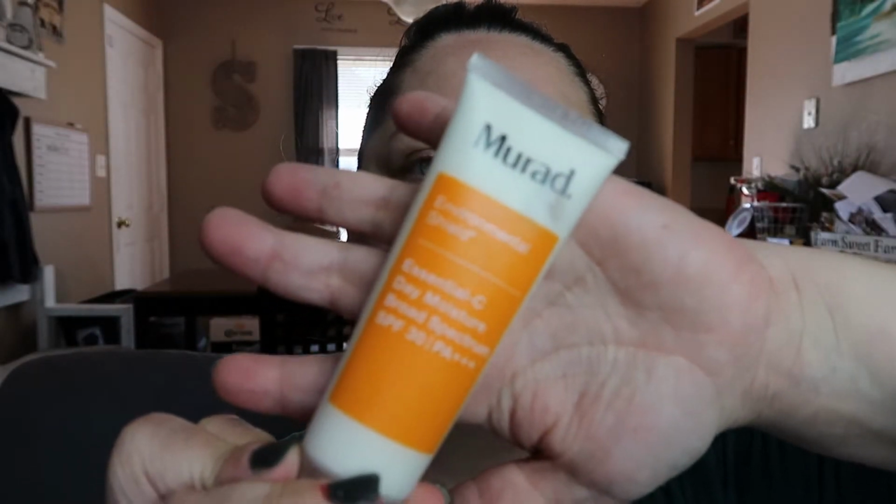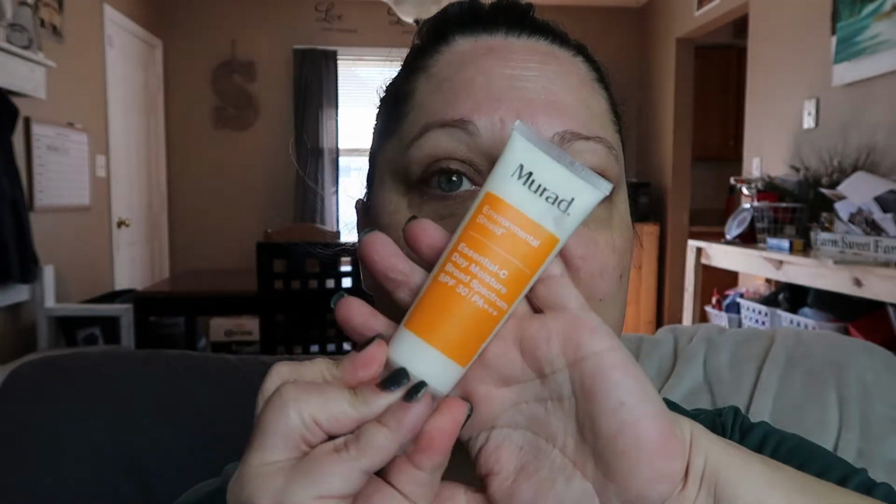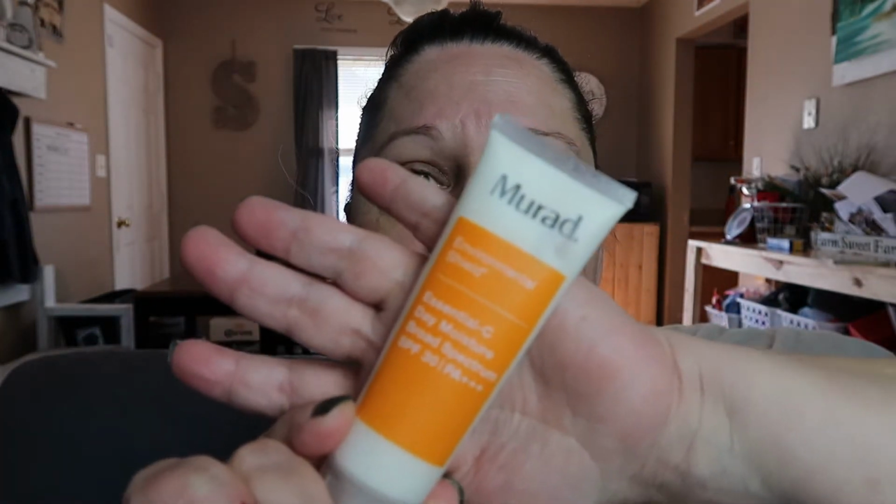The first thing that I always put on, and what I've really been loving lately, is this Murad Essential C Day Moisturizer with SPF 30 in it. I generally always put some kind of SPF moisturizer on my face first, and I've already done that. So I'm just going to show you what I put on my face first. I like to put my moisturizer on and then give it a couple minutes before I start putting anything else on. I find that if I try to do it real quickly, then as I'm putting other products on, they tend to sink further into these fine lines and circles.